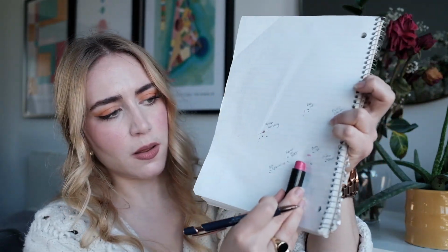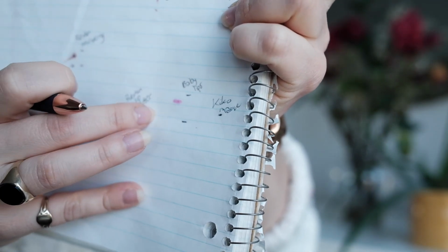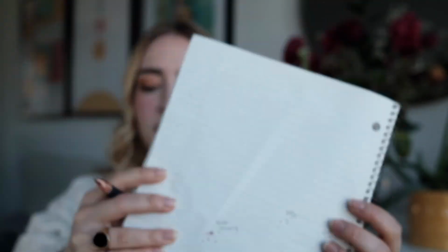Let's see how much progress we've made. Oh, we've made a lot of progress. Yeah, I think I just underestimated how much I was starting with for this one. Do I have to show you holding it up? It's so awkward. But that's where we're at. So you can see definitely the most progress I've made on there. I have the least product left in the Revlon lip butter, but I've made the most progress between those two marks. Where is it? See that Baby Lips? Very impressive. This one is getting done this year for sure.